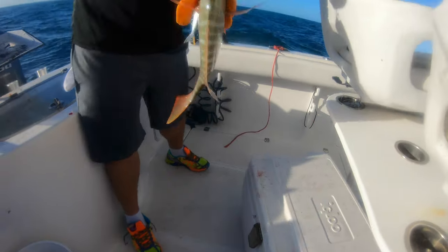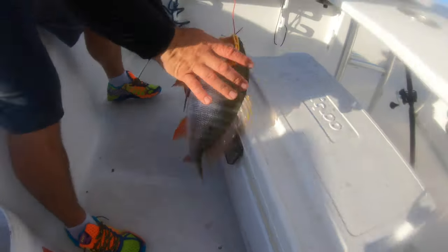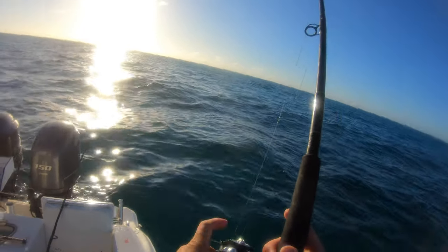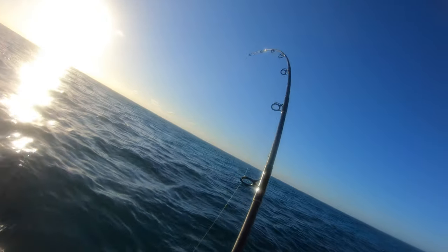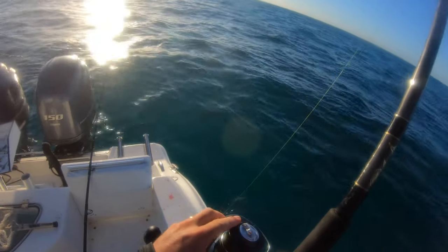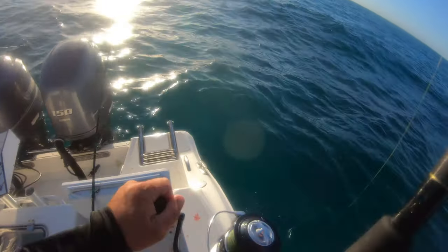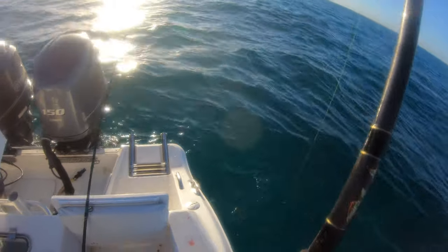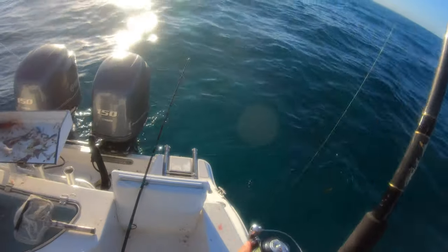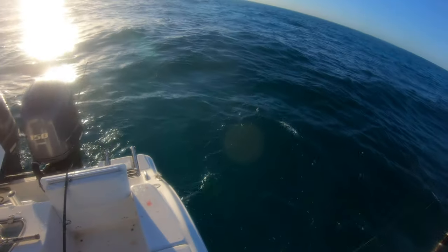Right there. Okay, here we go. I'm gonna loosen the drag. Yes, sir. Oh, no. I think it's a mess. No, it's not a mess. It's a big old mutton. Nice and slow. He's trying to dig in on the bottom. I got him off. Put that big reel on clicker so it doesn't flip in. Big mutton, guys. Back at it.